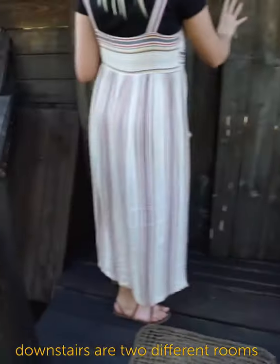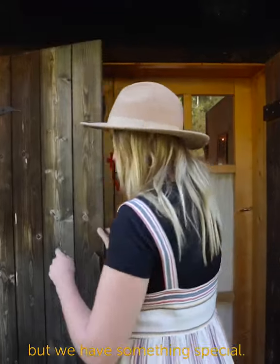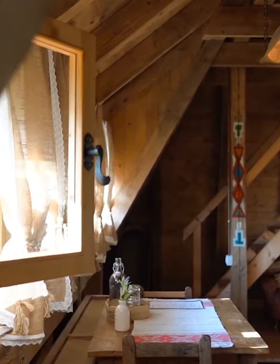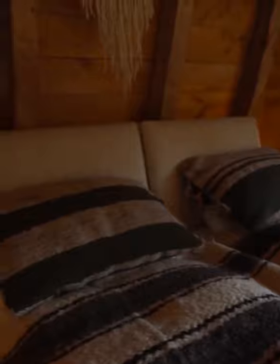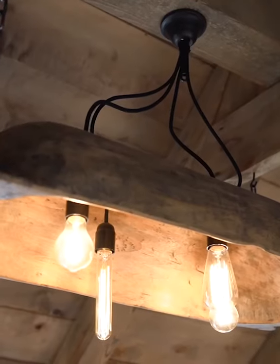Downstairs are two different rooms. Ready? But we have something special. This is so cool. Look at this place. Come in, Steve. It's completely made of wood. Oh, even the bed. Look at this place. It's almost like a sheep's rug that is where we're going to sleep on. Wow, they got little lamps here. This is the type of place that you could just hide away for the summer inside your own cabin.